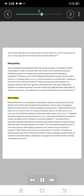Mate binding. Mate binding refers to a pre-copulatory courtship behavior where the male deposits silk onto the abdomen of the female while simultaneously massaging her in order to reduce her aggressive behavior. This action allows for initial and subsequent copulatory bouts. While both chemical and tactile cues are important factors for reducing cannibalistic behaviors, the latter functions as a resource to calm the female, exhibited in the orb-weaver spider species, Nephila pilipes.